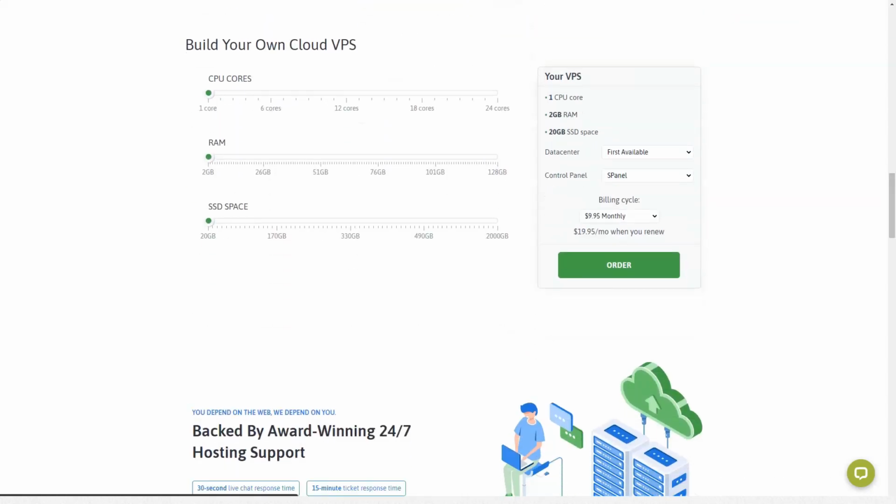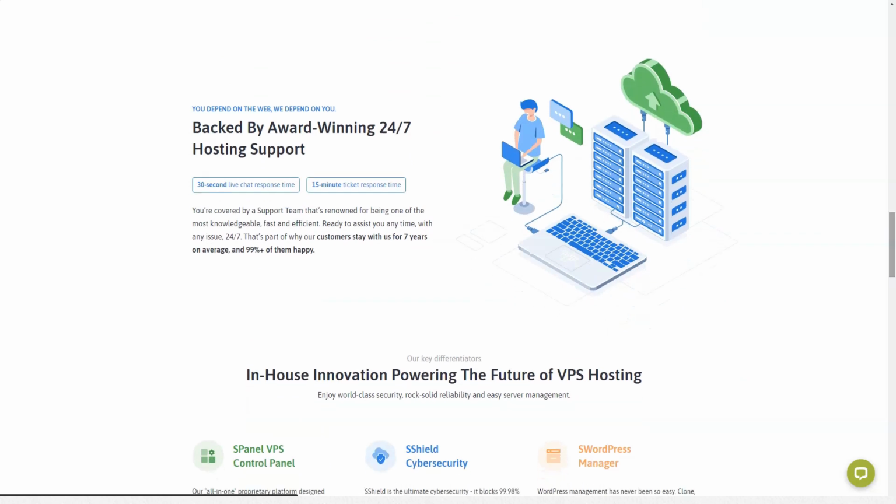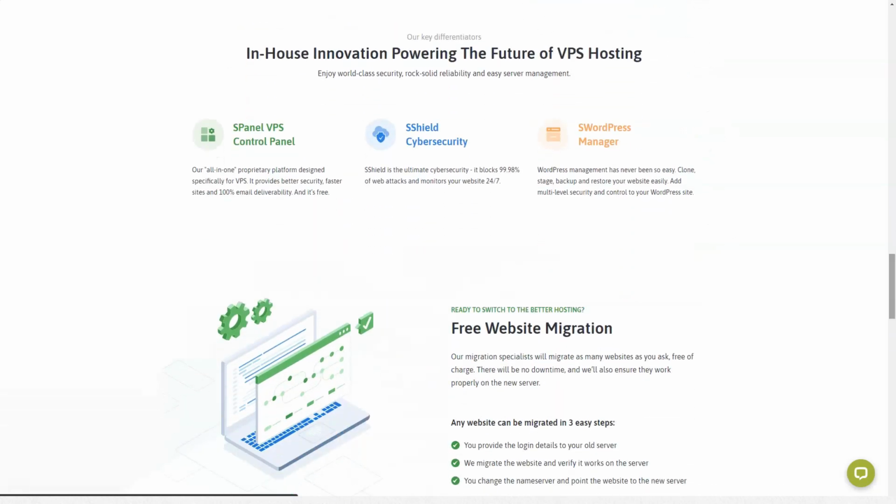Great features like cPanel, free website migration, unlimited websites, automatic CMS installers, backups, and SSL certificates are available on all 3 plans. SSL certificates are essential for any serious website owner as they encrypt your visitors' connections and keep them private. With an SSL certificate, your site will also love the beautiful lock in the address bar.